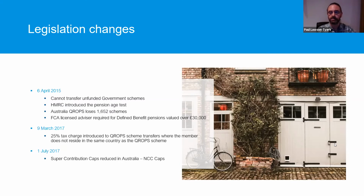Another thing that happened in 2017 was in Australia, that cap on how much you can transfer into a superannuation fund reduced to $100,000. I mentioned the 100,000 earlier. When I first started doing this job nearly 12 years ago, it was $180,000 per year. So you could roll up to make a contribution of 540,000. So, these things do change over time. And we may well see further changes in the future.